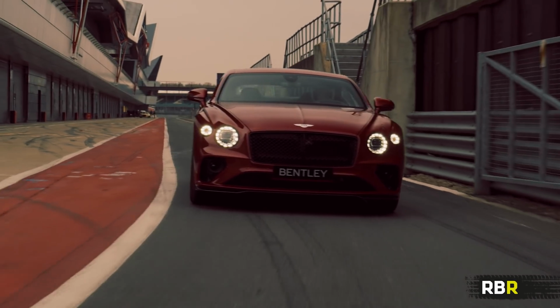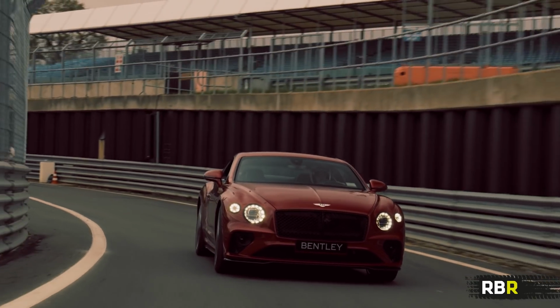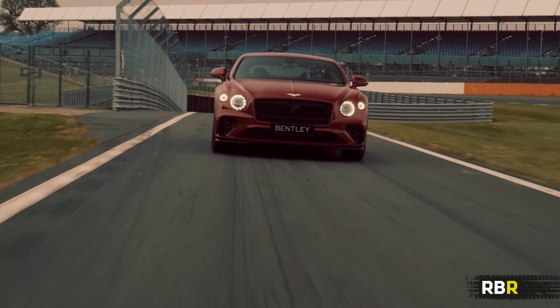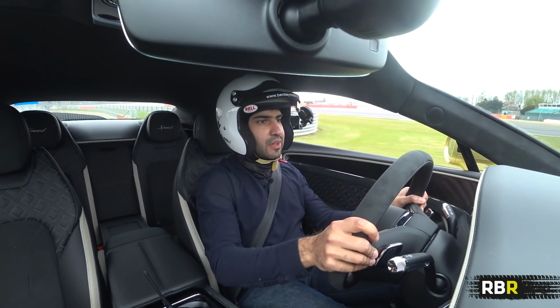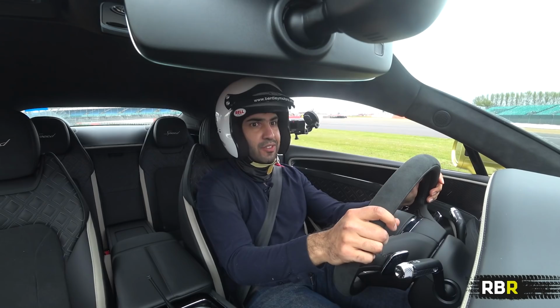Right guys, so here we are in the Speed at Silverstone. Bentley themselves were the first to admit that it's not the most common thing to have a big luxury cruiser, even though it's something called the Speed, on a place like Silverstone. But the reason that they've done it is to get the car out and into our hands, so at least we can do something. So I thought let's start with the launch control first and see how the car fares.